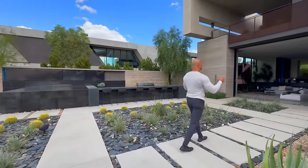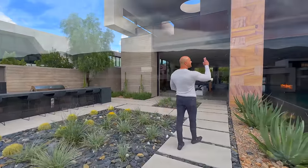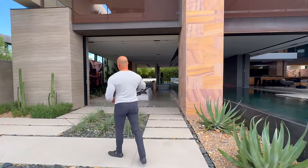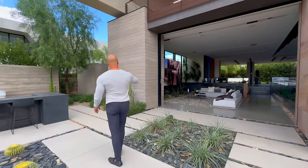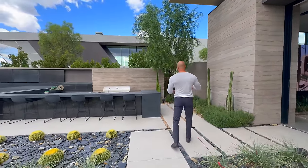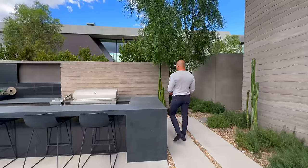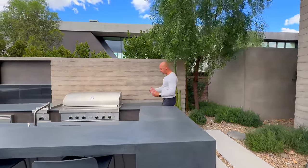But let's check out this area over here. Now, from this perspective, we can see the oculus. We can see the inverted butterfly roofline. We can see the meta quartzite. We can see the burnished stucco that's been hand troughed. Every design element in one shot right there. Here we have an outdoor kitchen. So very monolithic, very lovely.